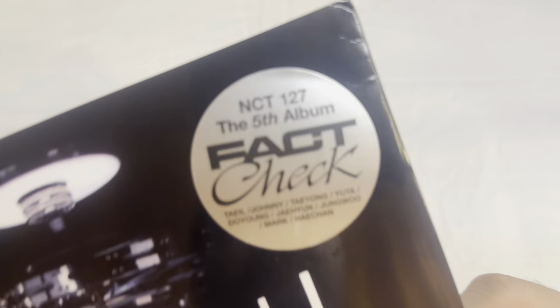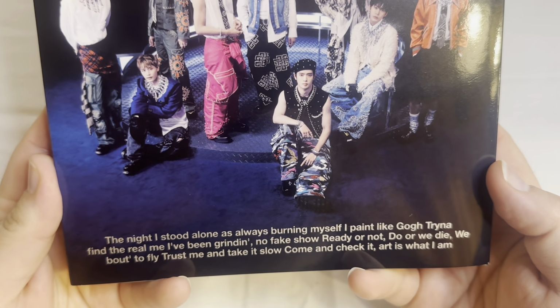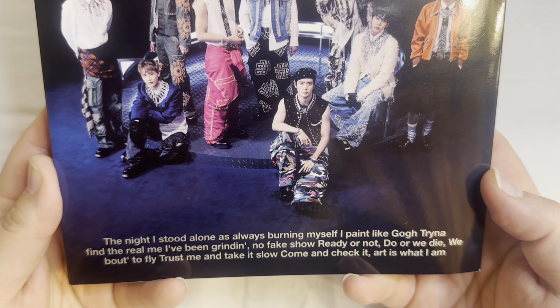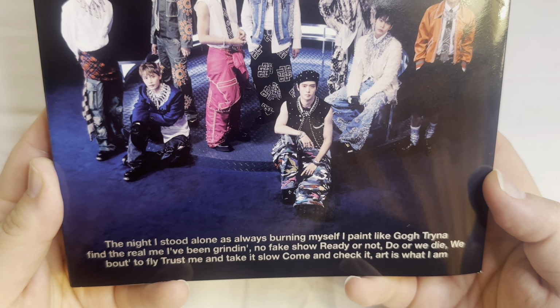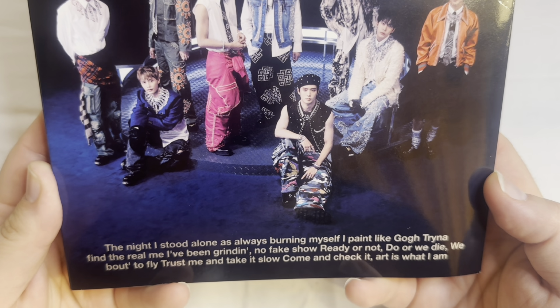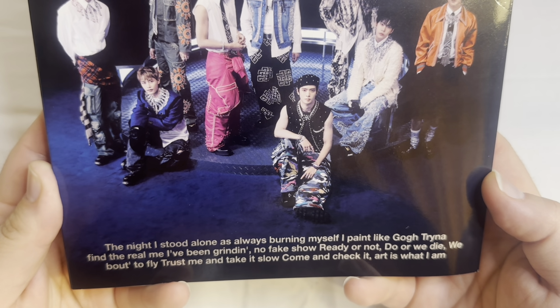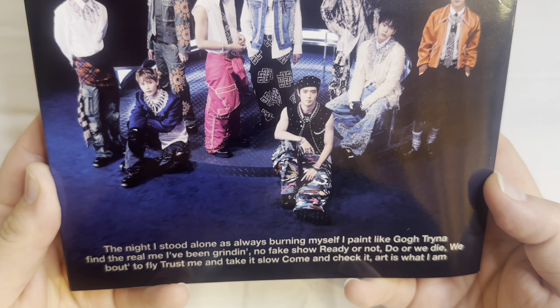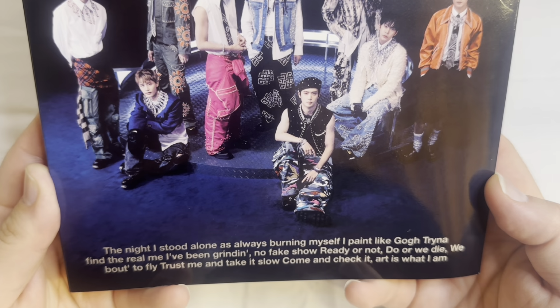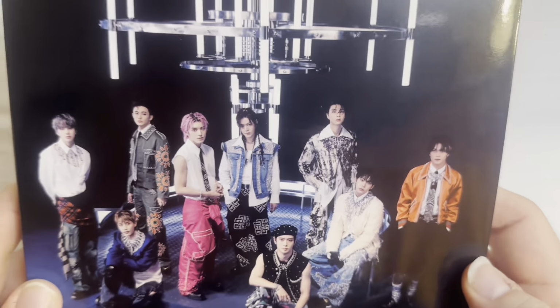There's a sticker, which is on the album instead of on the outside. And this little saying: "The night I stood alone, as always burning myself, I paint like go, trying to find the real me. I've been grinding. No fake show, ready or not. Do or we die. We about to fly, trust me. And take it slow, come and check it. Art is what I am. Check those facts."